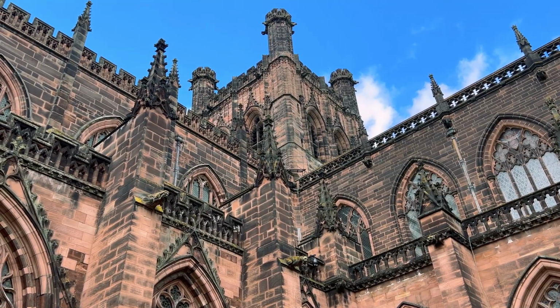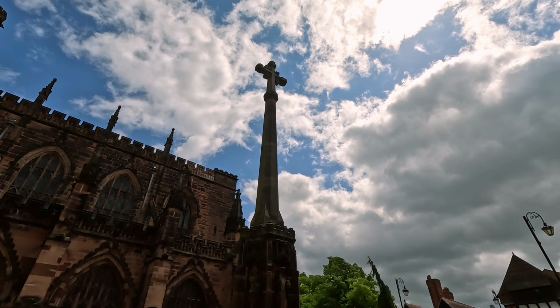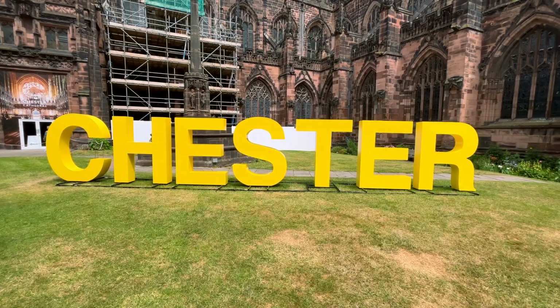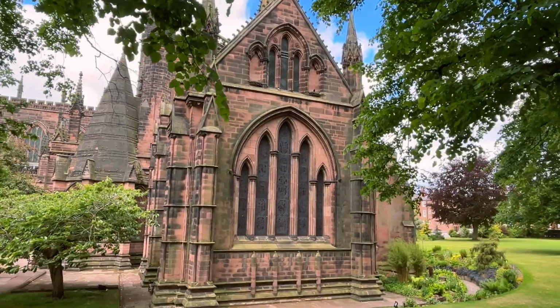Outside, you'll notice that the main tower isn't as high as other English cathedrals. It doesn't have a bell tower within the cathedral itself. No, in Chester there's a separate one opposite, and it packs a mighty punch.